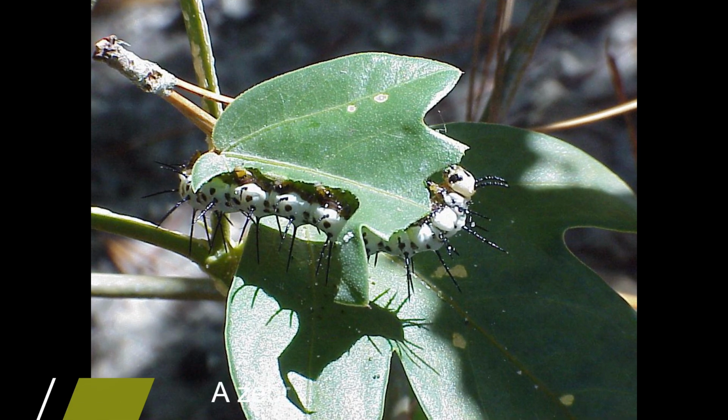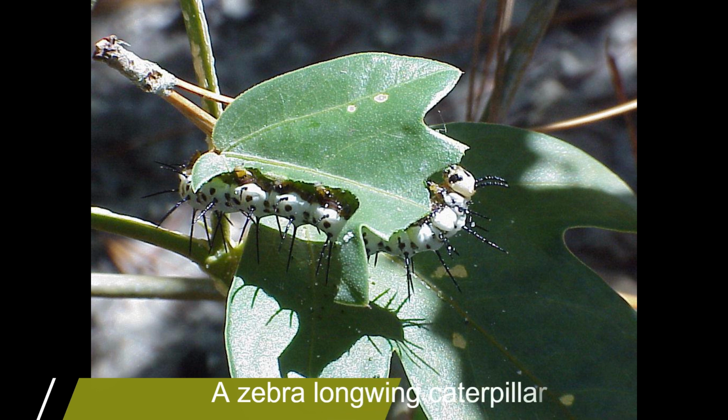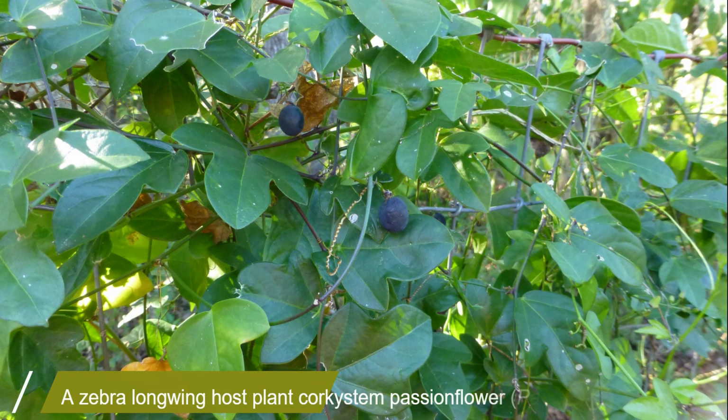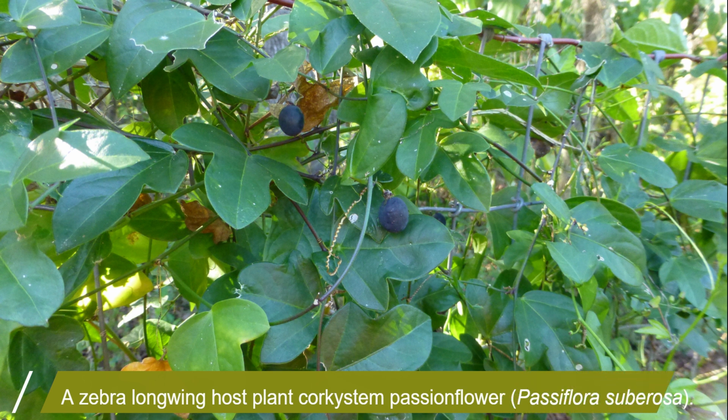They can usually be found along forest edges, flying slowly, and they never seem to be in any hurry at all. The females can sometimes be seen with pollen on their proboscis. This is a corky stem passion flower, Passiflora suberosa.